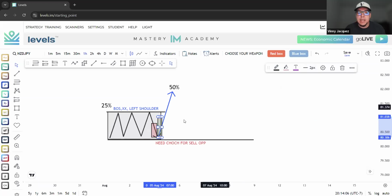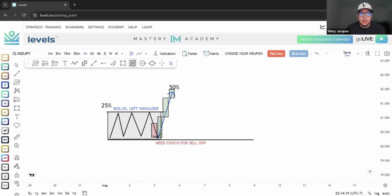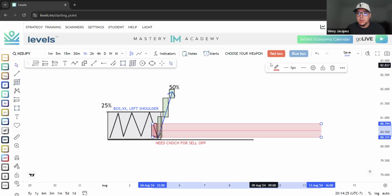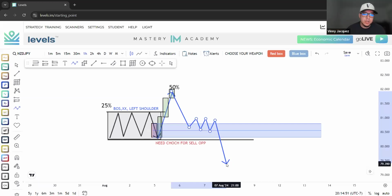But this starting point needs to get taken out in order for us to get a sell opportunity. Because again, remember, people are going buying and selling in this market. So we still have a starting point right here where people are trying to take buy opportunities. So if the market comes down here and starts messing around, we are not looking for sells yet, because the market is literally inside of a buy zone. So you have to be careful. We need the market to break and close below. Does that make sense, guys? This is super, super important.